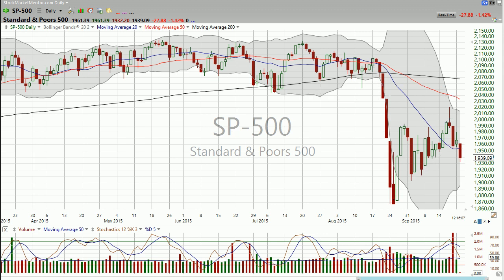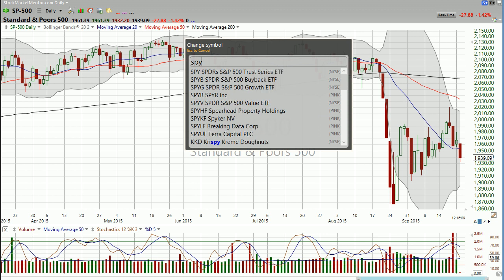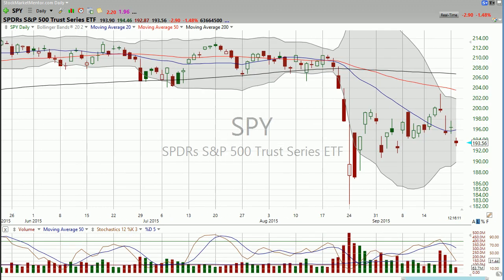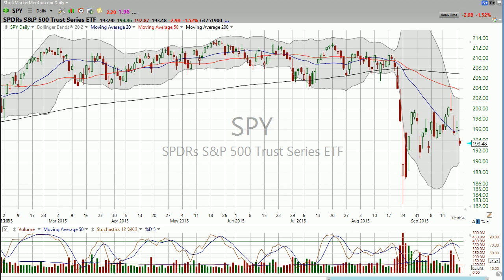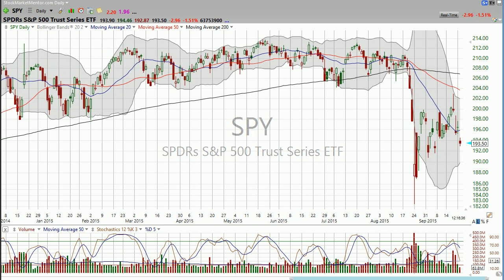Let's look at it in the SPY where we can see volume here. Okay, you can see how choppy this has been. Volume, again, this is at like quarter after noon Eastern time when I'm doing this, so there's still plenty of trading to take place. But this is a key trend line break, and we're going to get to some of the other indexes and stocks. I'm going to have a couple things to say that will probably surprise you. But this is something you just don't want to mess around with.